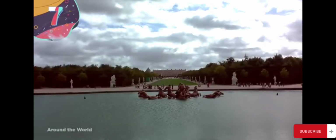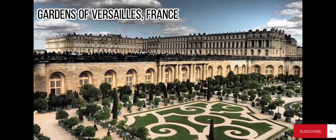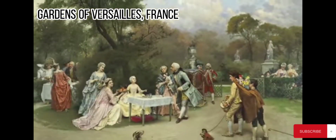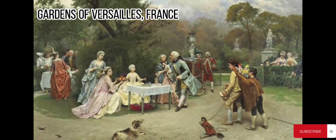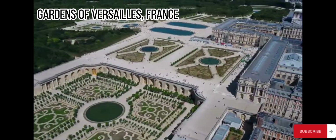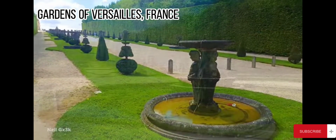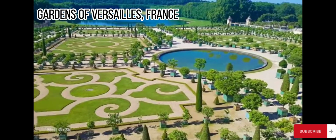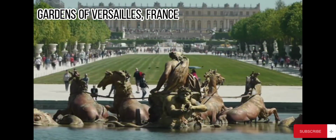Number 7. Gardens of Versailles. The Palace of Versailles is one of the most recognizable structures in the world and has been one of the most important buildings in Paris since it became the home of French royalty in the 17th century. As you'd expect, the interior is full of lavish decorations fit for a king, and this design aesthetic extended to the surrounding landscape too. The Gardens of Versailles are on the west side of the palace and cover an area of almost 2,000 acres.